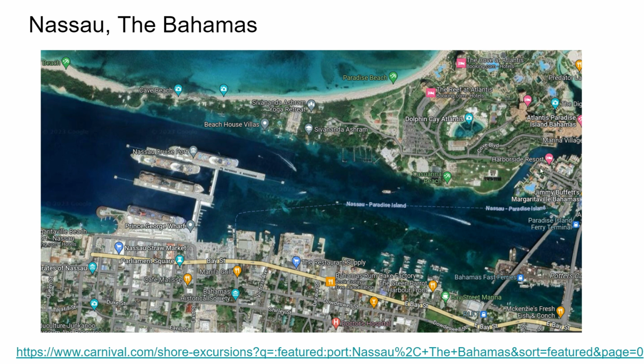You can work directly with the Atlantis on getting in and probably cut your price in half. I do want to caution against that. Yes, you can save money. Pros, you save money. Cons, you're on your own for transportation. And if you miss the boat for whatever reason, it can leave without you booking on your own.